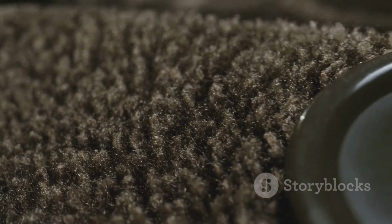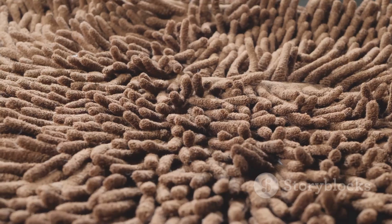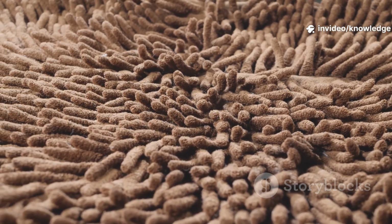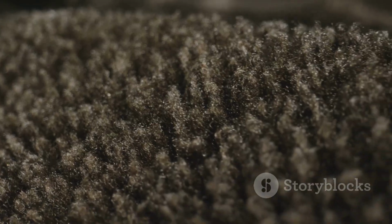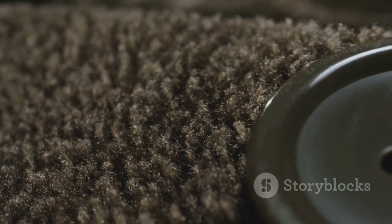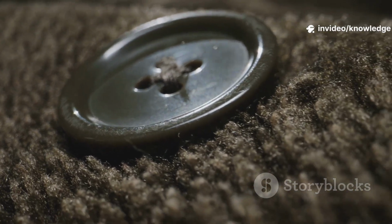So, what does a microfiber look like up close? When you zoom in with a microscope, you'll see something truly fascinating. Microfiber strands are incredibly fine, much thinner than a human hair, and they're split into even tinier filaments. Imagine a forest made of millions of tiny trees, each one branching out and creating a dense, tangled network. This is what gives microfiber its unique texture and cleaning power.